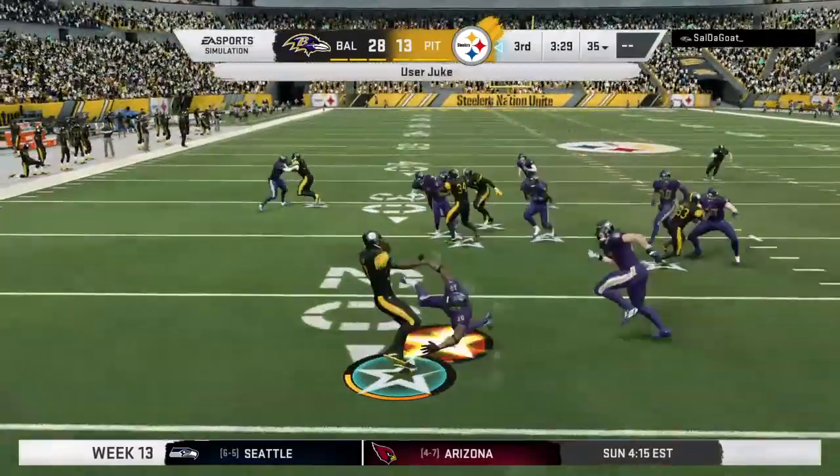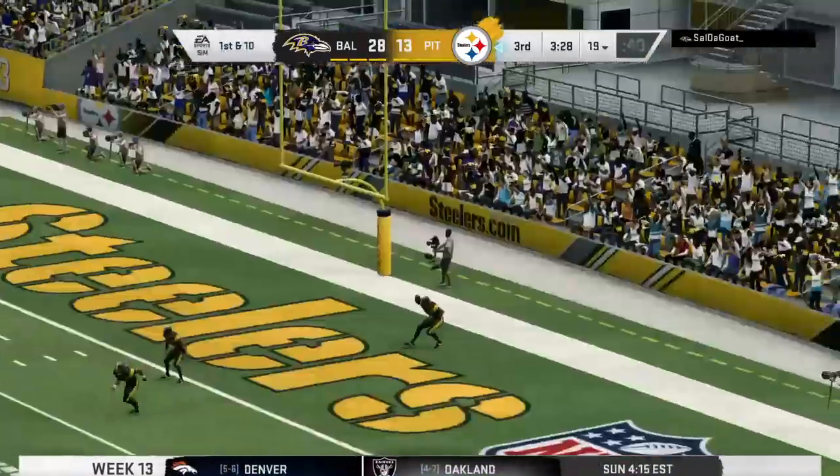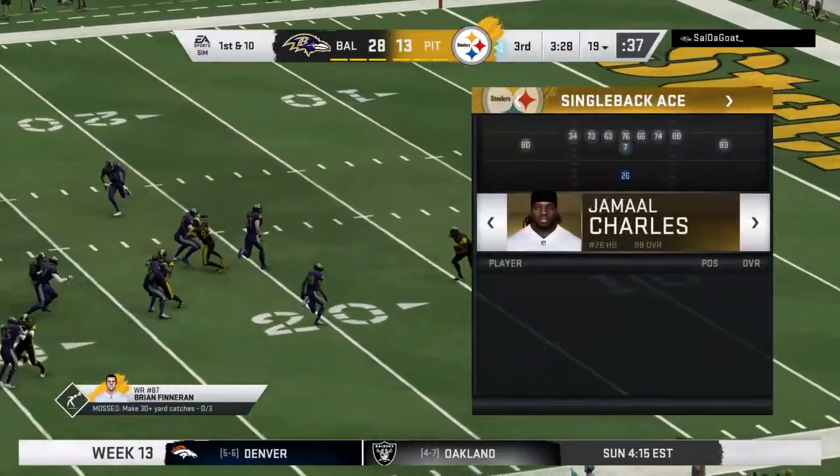This is taken about 7 yards deep. And he'll take it back to about the 19-yard line. Let's go, baby. Let's go. At their own 19-yard line.